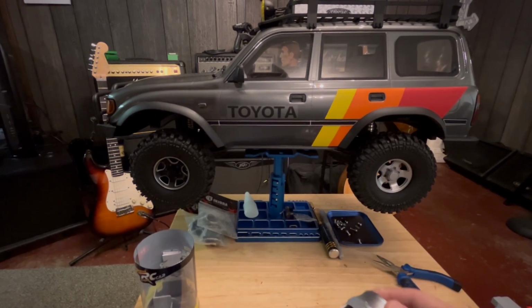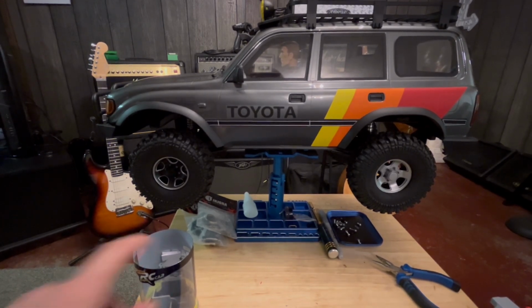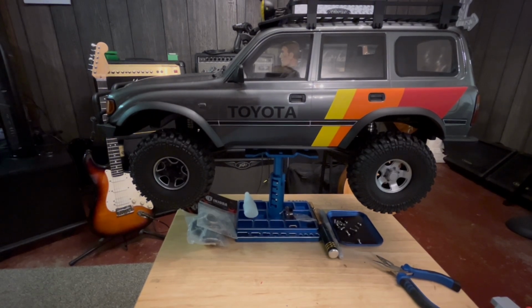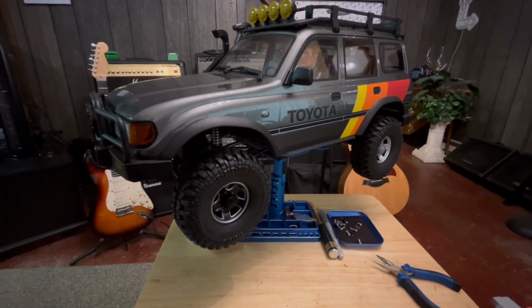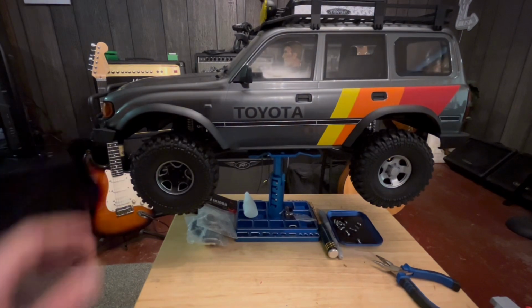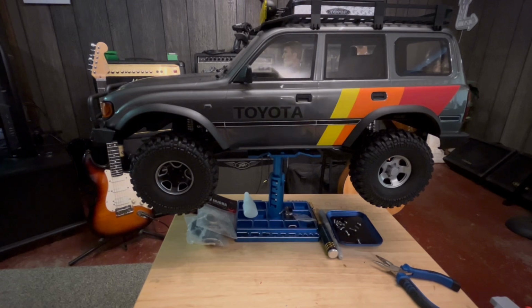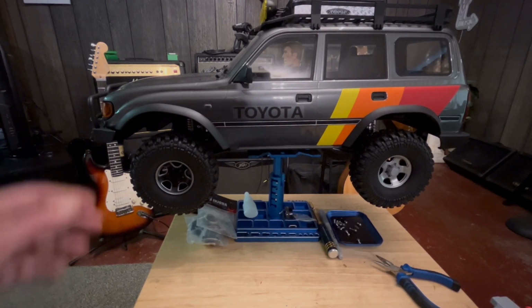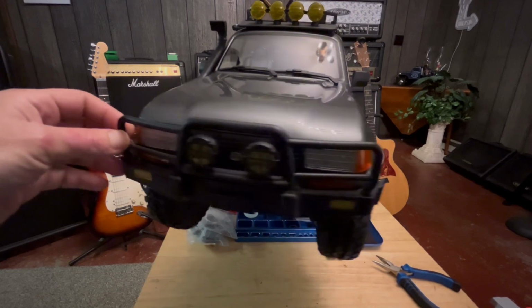But anyway, let's get on to the main attraction here. Get this thing turned off and put away. But yeah, the FMS 110 LC80, the Land Cruiser. So I picked this up because I thought it would look really nice running alongside the new Axial Base Camp, because they have a very similar body style. I think the Base Camp body style may be just a little bit newer, but anyway, this one looked kind of nice in scale, so I just decided to go ahead and pre-order this.